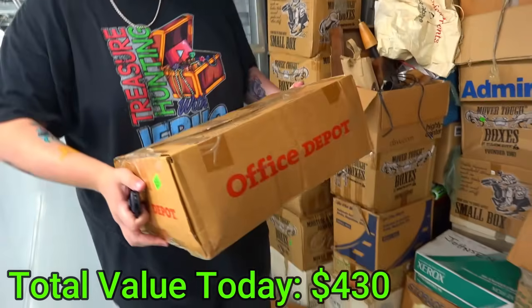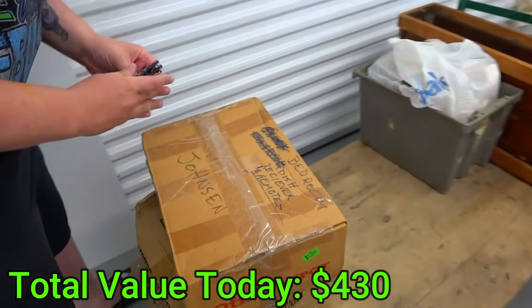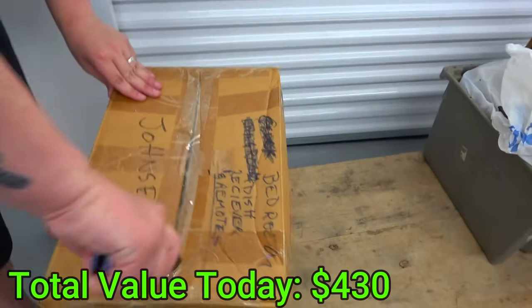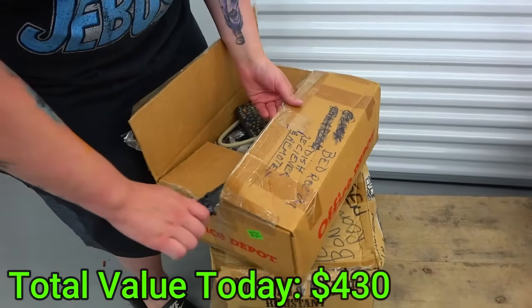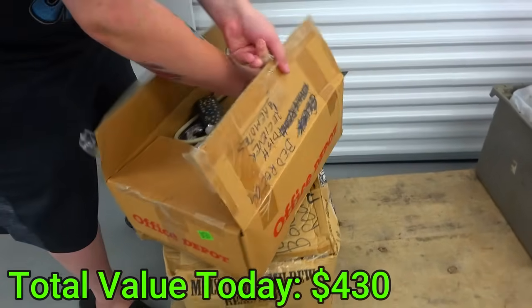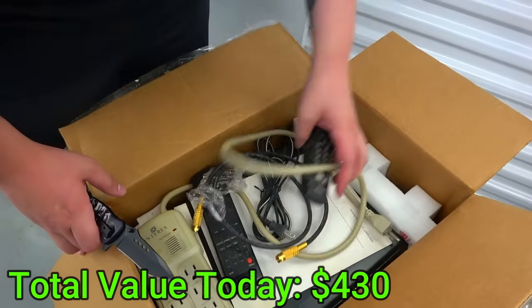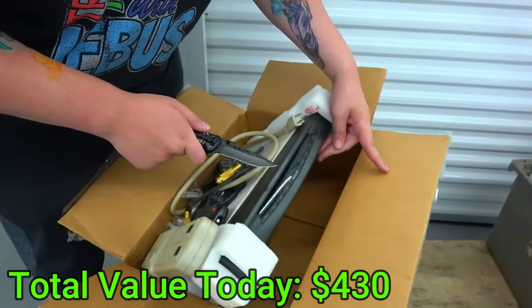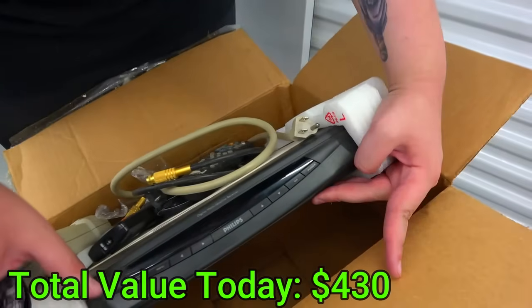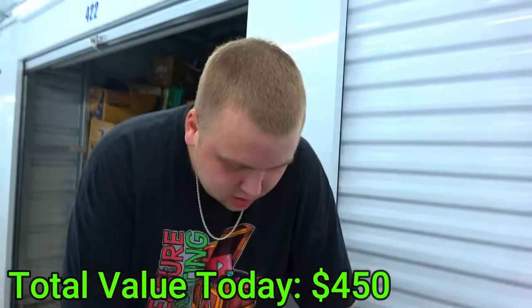So this box says, I was about to say bed. This box says bedroom, 2-dish receiver on it. And it also says clock from the living room. And it also says Johnson, so I don't know. Looks like it's gonna be the receivers for what it looks like there. There's a power strip. There's a couple of remotes. And these are Philips. Digital multi-satellite receiver, DirecTV. It's only one though. It says receivers, but there's only one in the box.